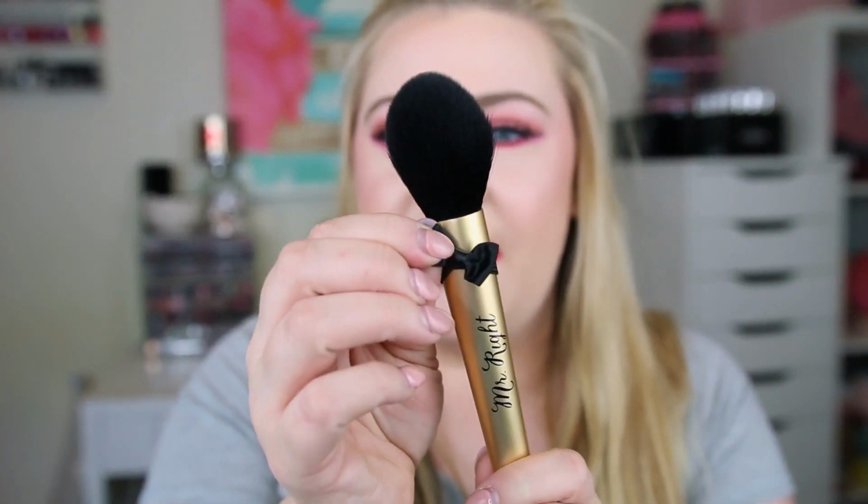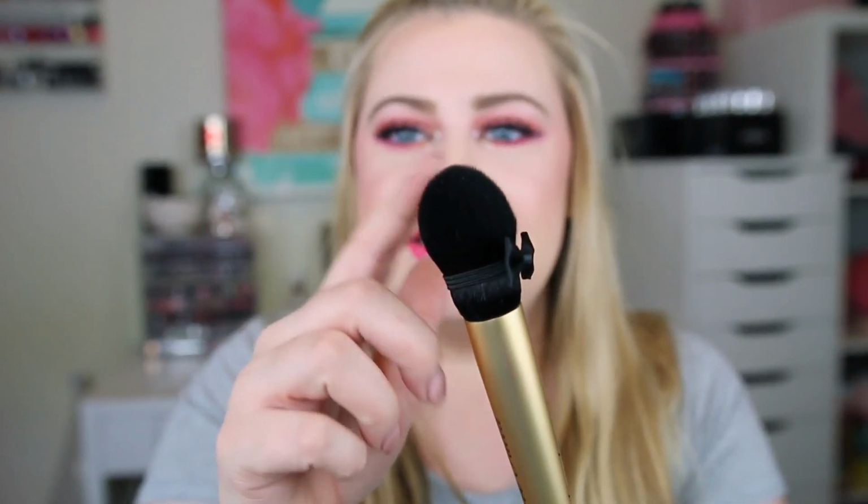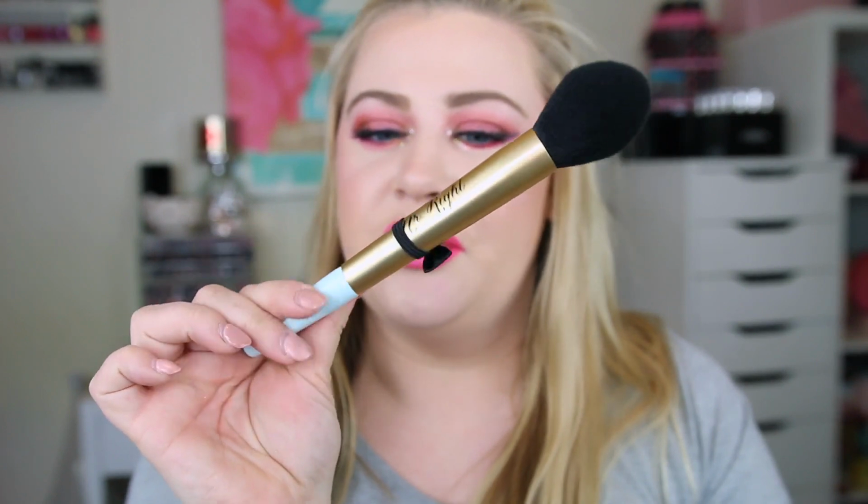Next, I got another brush. Sorry, the box is a little squished. It was insane trying to pack this makeup in my suitcase. But this is called the Mr. Right Perfect Powder Brush. And this is so cool. Basically, this is supposed to be a brush that you can use for multiple things, like you only really need one. This little bow actually comes up and you can shape your brush how you want it. So I would probably use it a little bit for blush like this, and you can push it up more if you want to use it for baking, or whatever you want to do. So this is a super fun brush, and it's super cute with the little bow tie. So adorable.